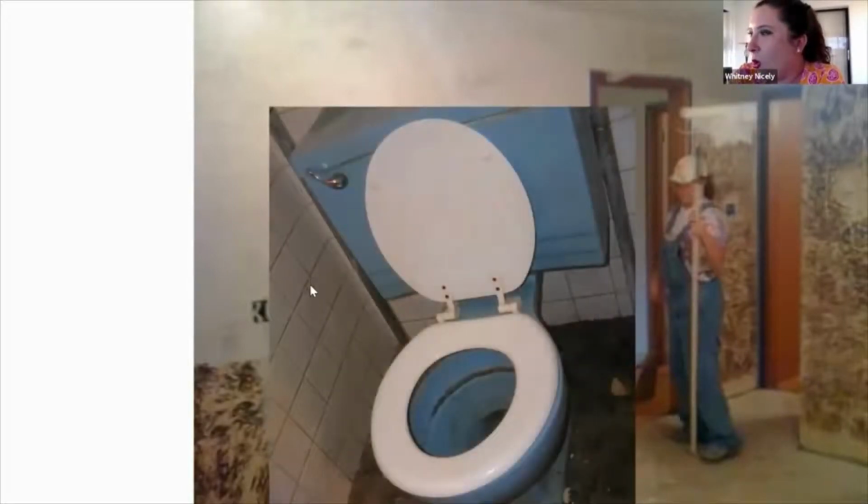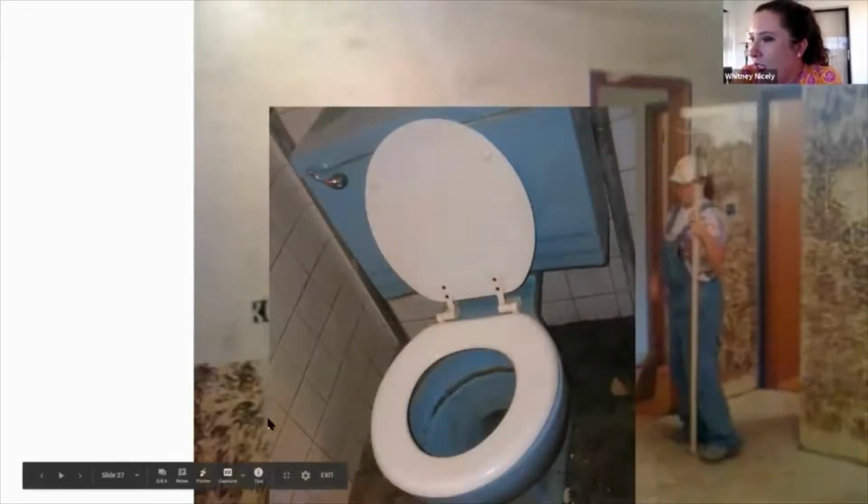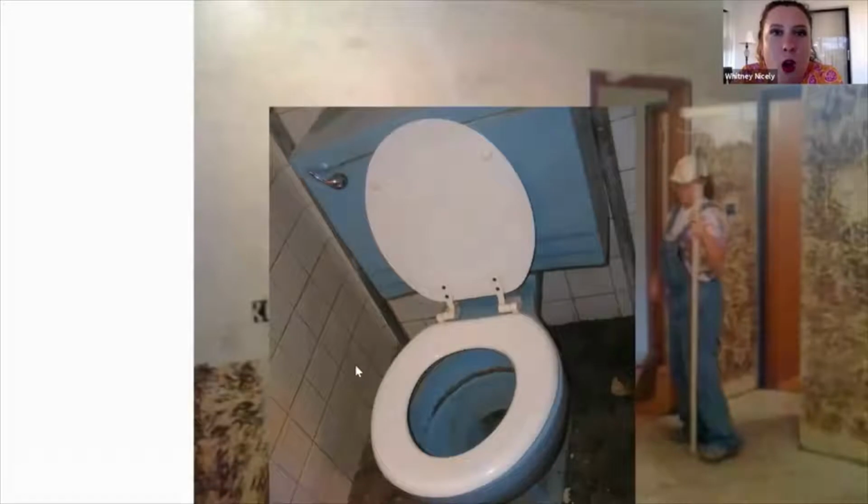This was the toilet at this house, and I don't know if you can see, but this is the tile that comes up in the bathroom, and that's the pee that had never been cleaned off the wall that had sprayed out of this toilet for about 11 years.